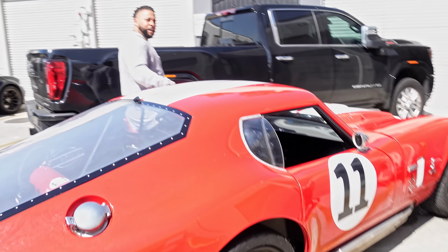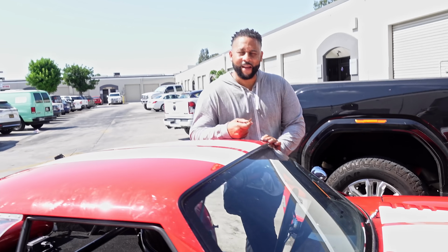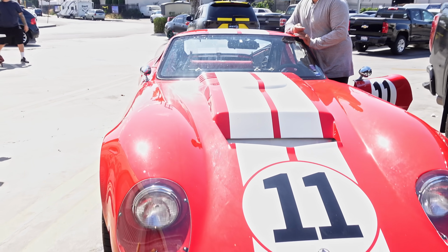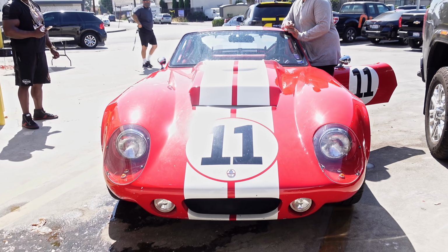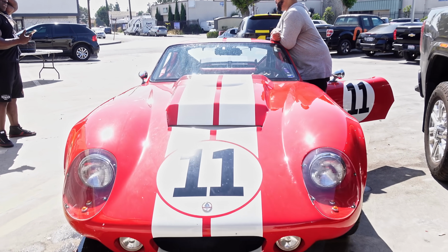So what is this? It's called a Shelby Daytona. It's a replica. I saw that. Yeah. It's a replica? Yeah. I'll take it to the car show in Huntington Beach tomorrow. Oh, you are? Oh, they got one tomorrow? Yeah. It's every Saturday. I usually go, we went to the San Clemente one. Yeah. I need to come to that one.